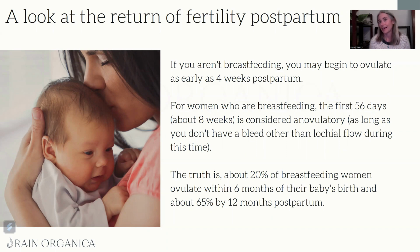The truth is, about 20% of breastfeeding women ovulate within 6 months of their baby's birth, and about 65% of women ovulate within 12 months of giving birth. And that's a really big range. From giving birth to 6 months, there's a 20% chance that you're going to ovulate during that period. And then again, a really big range between 6 months and a year.